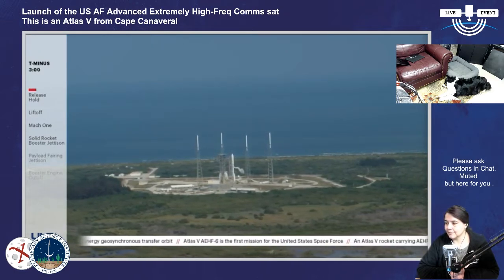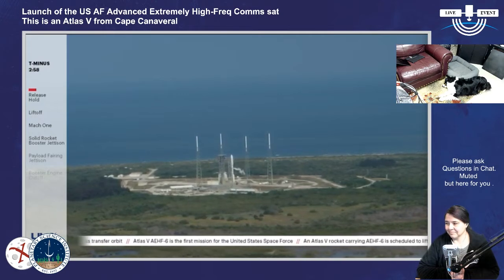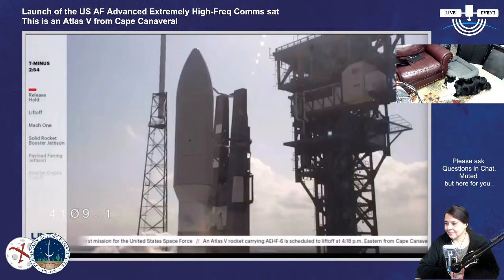T-minus 3 minutes. Securing LO2 topping. Atlas tanks flight pressure. 2 minutes, 50 seconds. FTS internal.